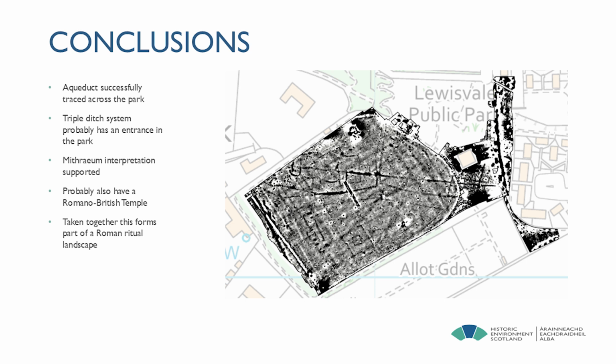It looks like the Mithraeum interpretation, AOC's original interpretation of the site, is supported, and we've added details to that with the geophysical survey. We probably also have a completely unexpected Romano-British temple sat within the cricket pitch. And if we take all of these together, we probably have what we can start to see as a Roman ritual landscape.